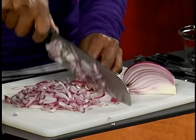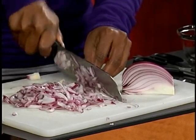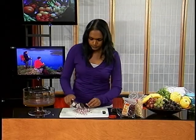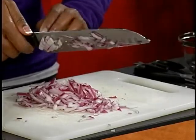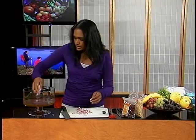Okay, so here you can use all kinds of onions. You can use green onions, white onions, but because we're trying to do some colorful cooking, we're going to use our purple. Okay, so there we go, and I think that's enough onion for me. So we're going to stick that in the bowl.